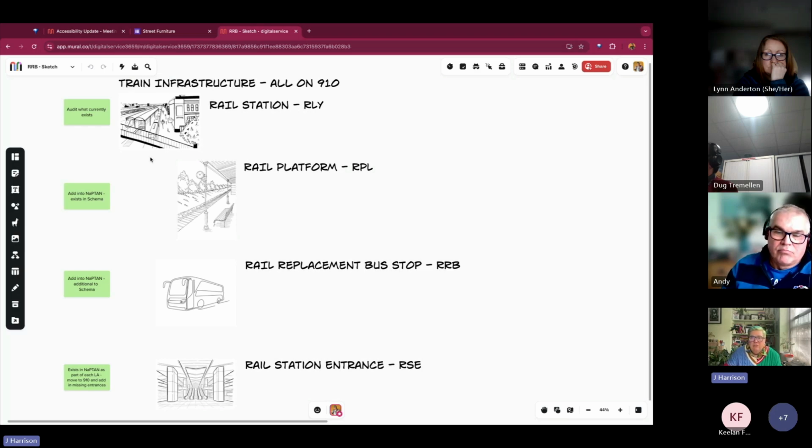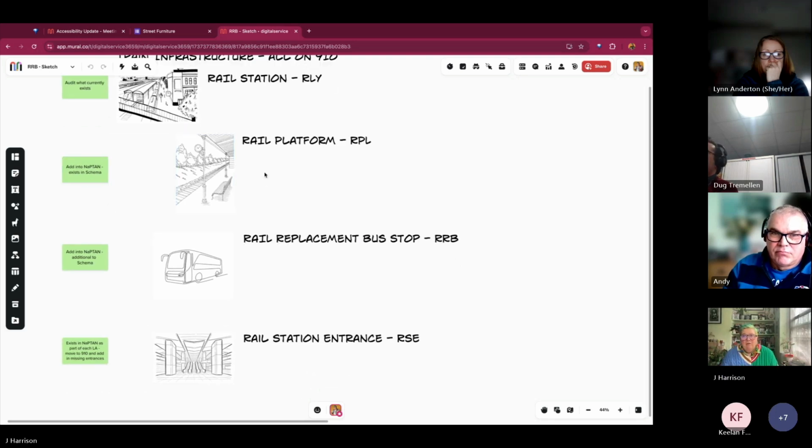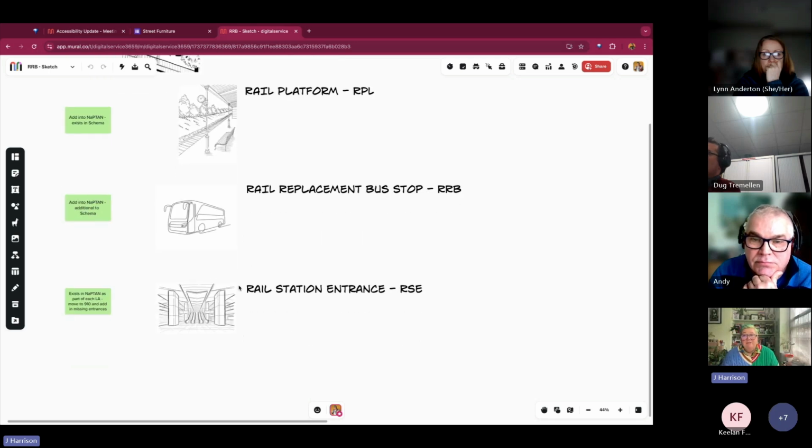So we want to look at all the rail stations and we need to do an audit of what currently exists, compare what's physically there, what National Rail thinks is there, what other data sources think is there, and what NaPTAN says is there, and get it down to here as an audit. We then want to add rail platforms in, because rail platforms exist in the schema, but we only have 3 rail platforms in our data set. If we need to do rail platforms to get in the accessibility information for rail, we need to put them in. Rail replacement bus stops need to be added.